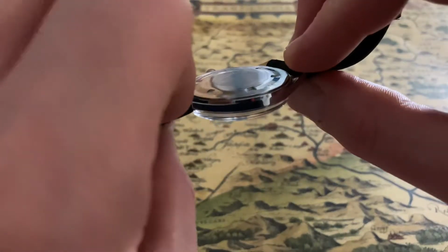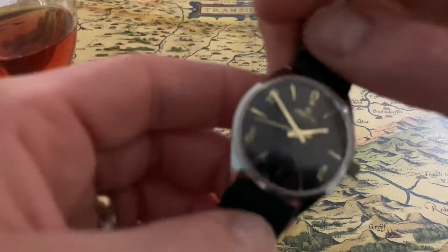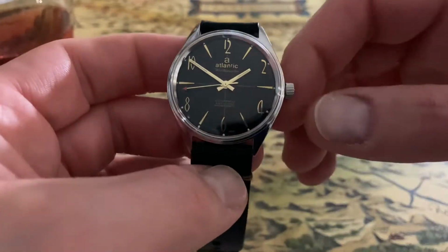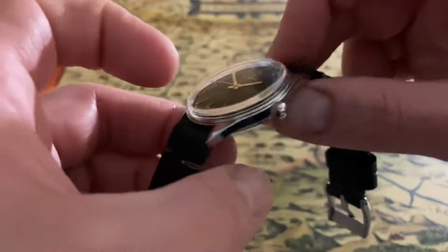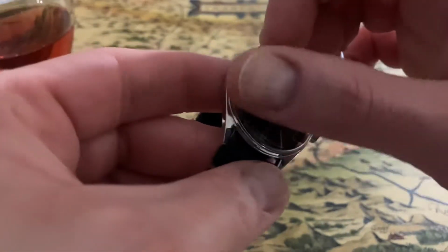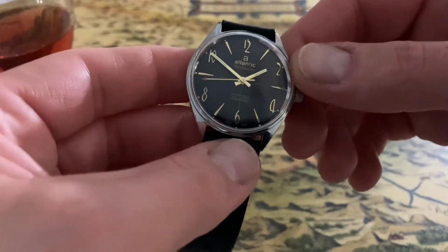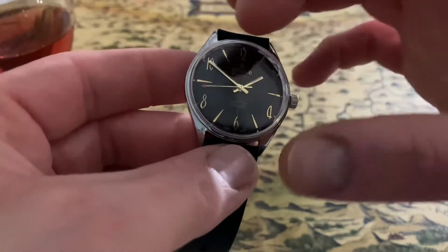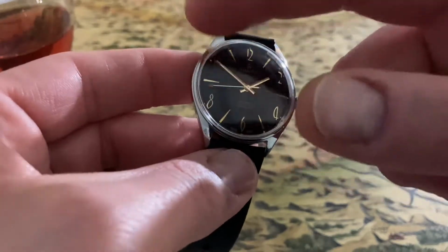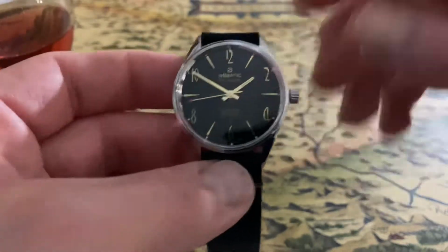So I asked this gentleman to make me one, and he actually made me two of them. I asked him to make me one with no date, just like this one. And he changed the case. He changed the crystal. This is plexiglass. And he cleaned the dial. He redid the lume, but he didn't touch the hands or anything.